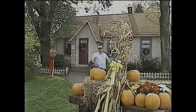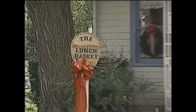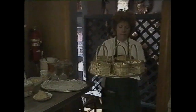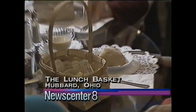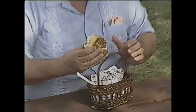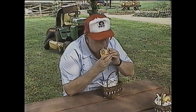In nearby Hubbard, Ohio, we found a unique way to buy your lunch. It's a new restaurant called, aptly, the Lunch Basket. The basket, filled with croissants stuffed with chicken or tuna or a host of other fillings, is accompanied by salads and fresh bakery items made right on the premises. And you can eat your lunch in the tea room or carry it outside here at McKenzie Square, and on a nice fall day use one of their picnic tables. The best part is you get to keep the basket.